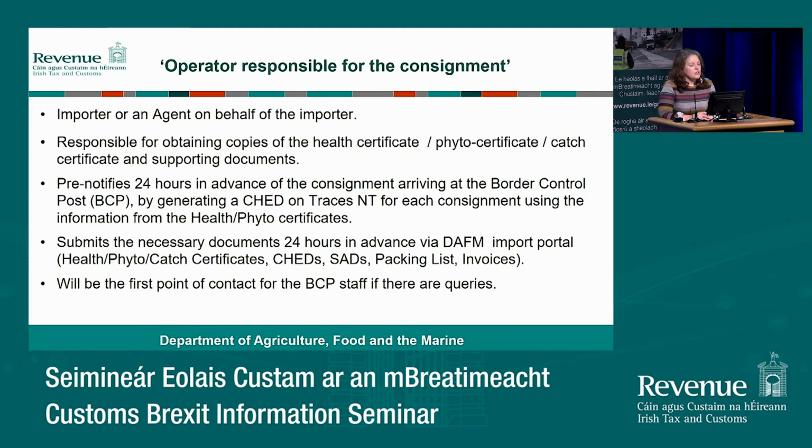Because consignments arriving at the border control post without documentation will not be allowed to be placed on the single market. So it's really important that work is done now. As I say, the documents can be commodity specific.